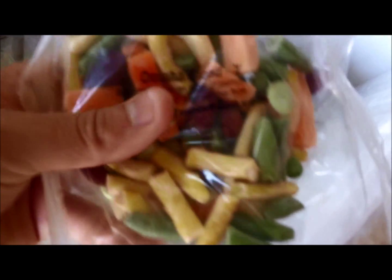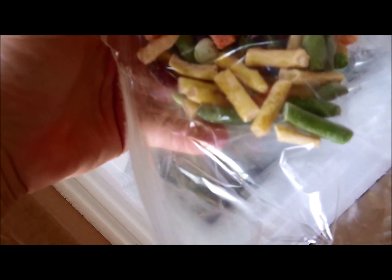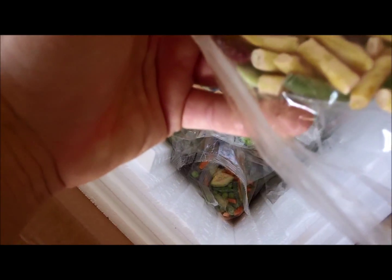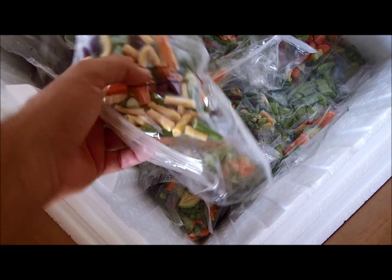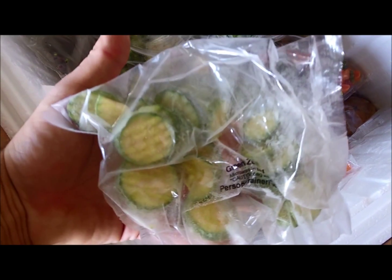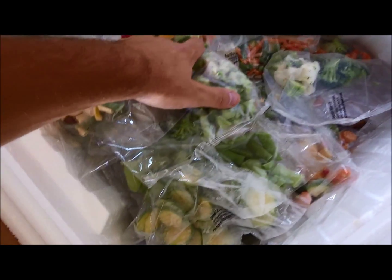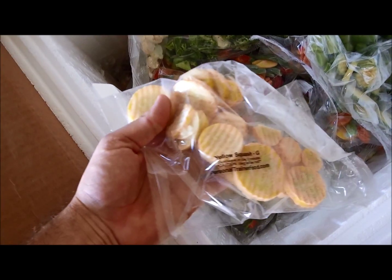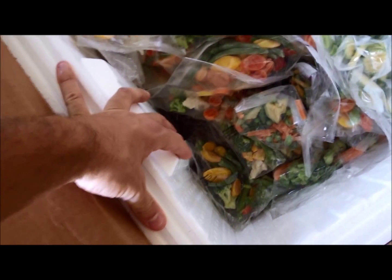I love broccoli and cauliflower. Here's, what is it, Omaha blend. And it's like yellow beans and green beans, and looks like maybe even some pintos. I think this is a new one. Never seen that one before. And then there's stuff like this, it's just straight green beans. Zucchini, bag of zucchini. Cauliflower, squash, just lots of good stuff.